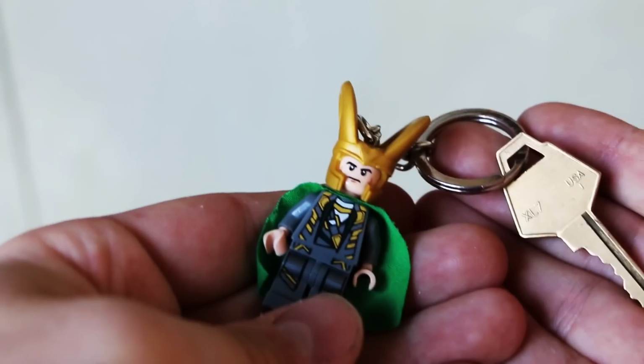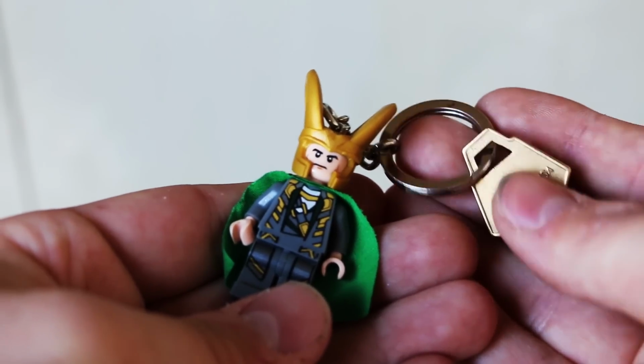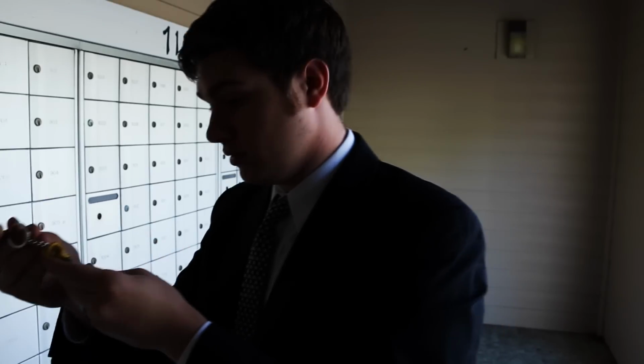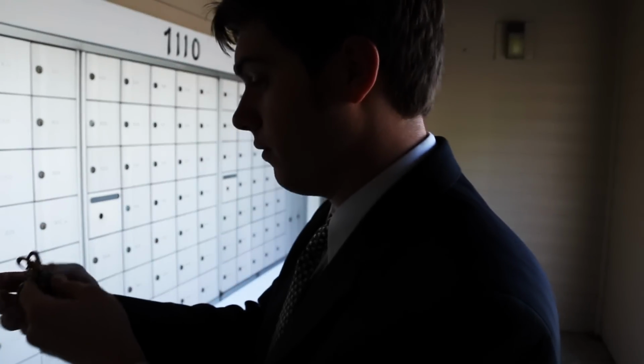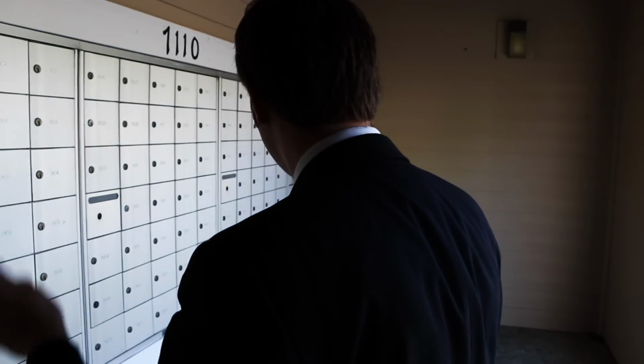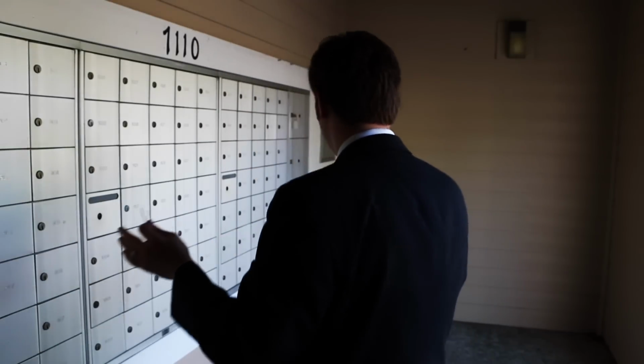Oh, I get it. A low-key keychain. Nice pun. It wasn't intentional, Agent. It was all we had. Still think it's pretty funny. Nidermarth can wait, 1337. Right. You're looking for box number 1206.